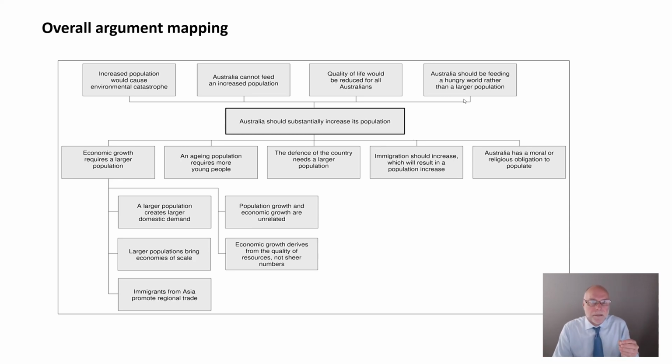All right, what are reasons that support the proposition? "Economic growth requires a larger population." Therefore, Australia should substantially increase its population. "An ageing population requires more young people." Therefore, Australia should substantially increase its population. Incidentally, one assumes by natural increase, because you're going to get more young people by natural increase rather than migration. "The defence of the country needs a larger population."